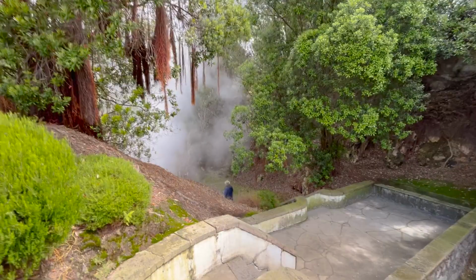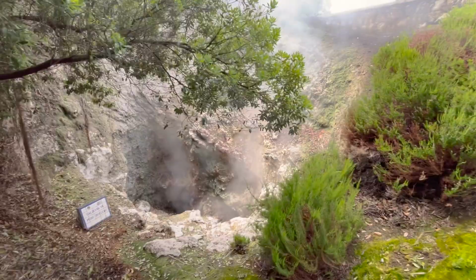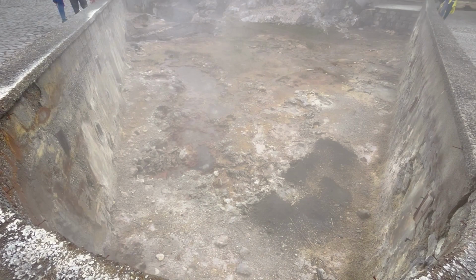It's basically the same phenomenon that creates hot springs, with the difference that in the hot springs you can actually swim, and also the fumaroles release gases with a very strong sulfur smell. Don't worry, I will take you to see some hot springs later on.